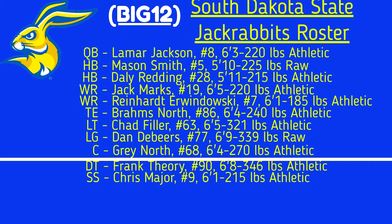So that might hurt them a lot on the outside, not being able to keep up with the faster receivers. And there's no linebackers at all for this squad. And I think they're going to have a hard time defending the run. Maybe if they had another defensive lineman, it would have helped them out a little bit. But I just don't see this defense doing too well this year.